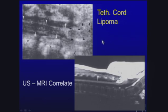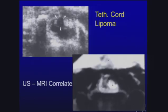And I like to show this case again with earlier ultrasound. I don't think this is any greater than perhaps 7 megahertz. You can still see things quite well. And in short axis, this is a nice depiction because this is the spinal cord here, which is hypoechoic in this picture. Here's the lipoma. And notice how on this side, which is actually the right side, the spinal cord is rather flat, which matches exactly with the appearance that you see on the MR.